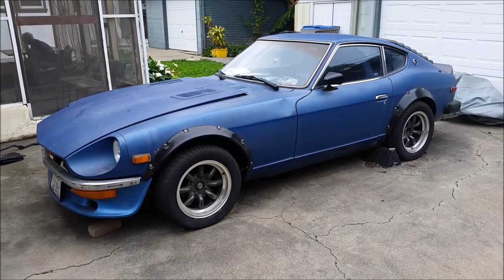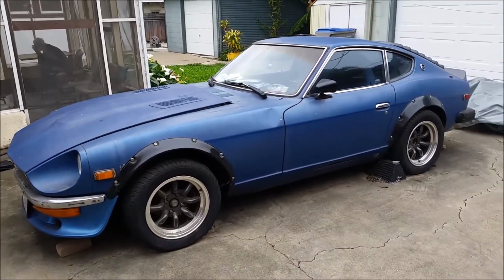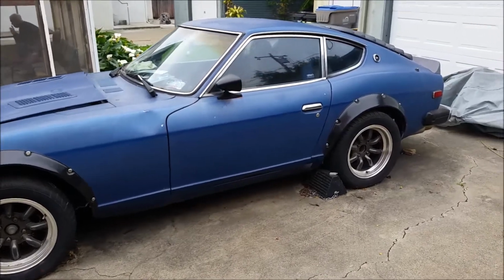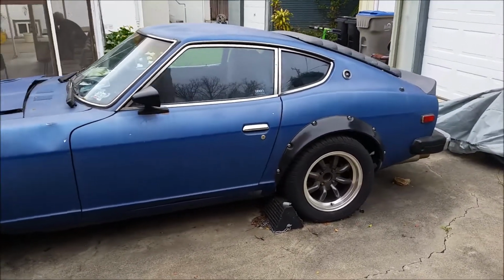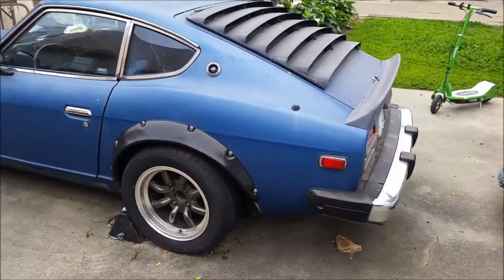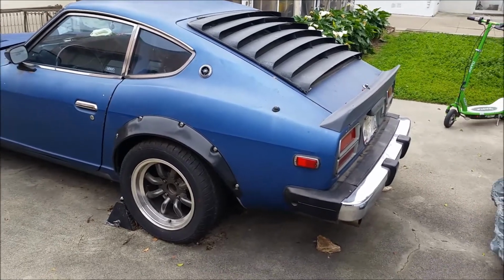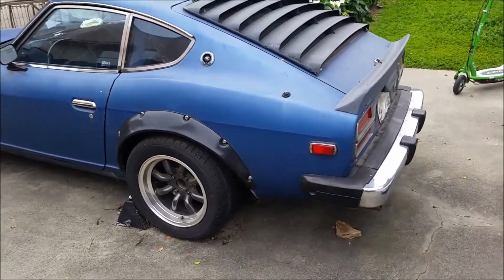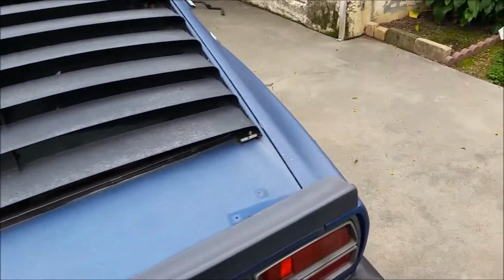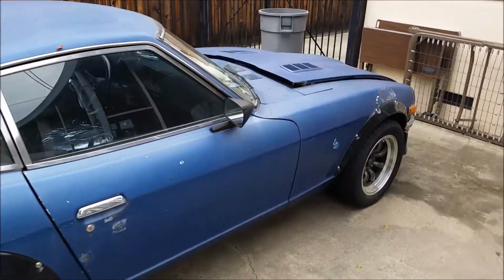Alright, well here's what I got going on today. So, I want to go visit my Fairlady Z here. This is my 1976 Datsun 280Z, or we can call it a Nissan. And it's been in a state of somewhat disrepair. But the latest update I have on it, the last thing that happened to this car was that I got a new engine put in it.